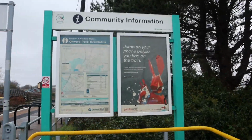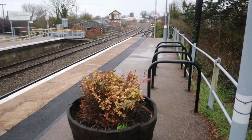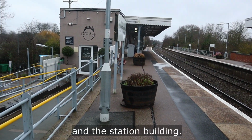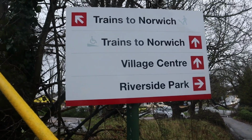Ooh, information. A planter. Some cycle storage on the platform again. And the station building. Now let's go and see what's in the village centre at Hoverton and Wroxham.